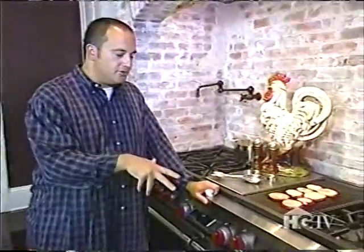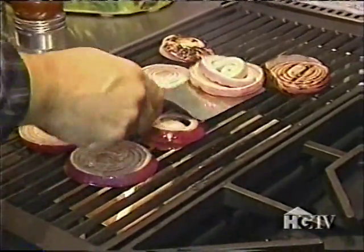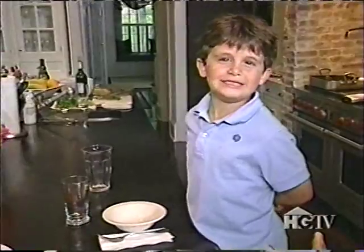The reason why we wanted the dual fuel is because the ovens maintain a better temperature when they're electric, but the gas, it's easier to cook on top. If it makes it easier for me to prepare it, then that's great. And my dad's a good chef.